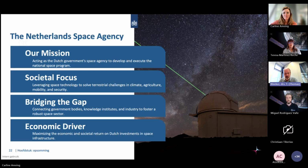Every year, and every 3 years, following the ESA schedule, we make a 3-year program with our goals, and it is sent to Parliament. So every 3 years, it's a long letter to Parliament, 50, 60 pages. If you read Dutch, you can check the Netherlands Parliament space policy, and you will see a new paper every 3 years. The main focus is societal.